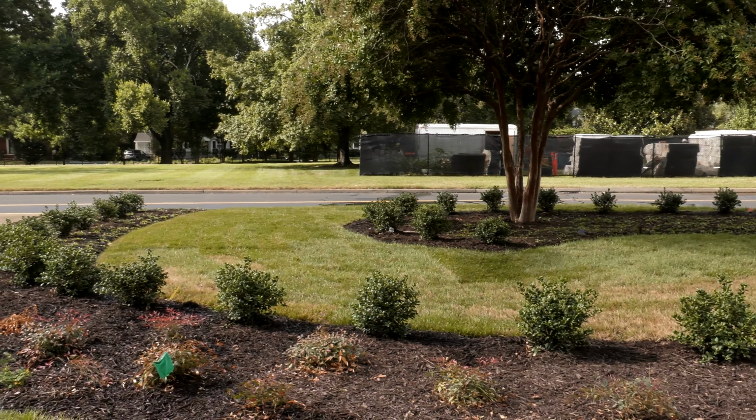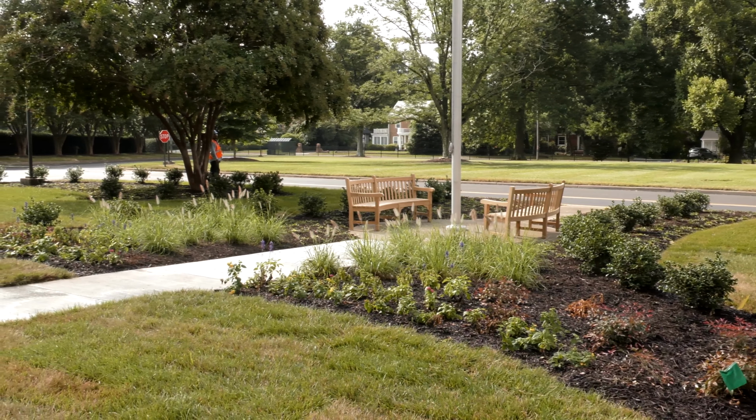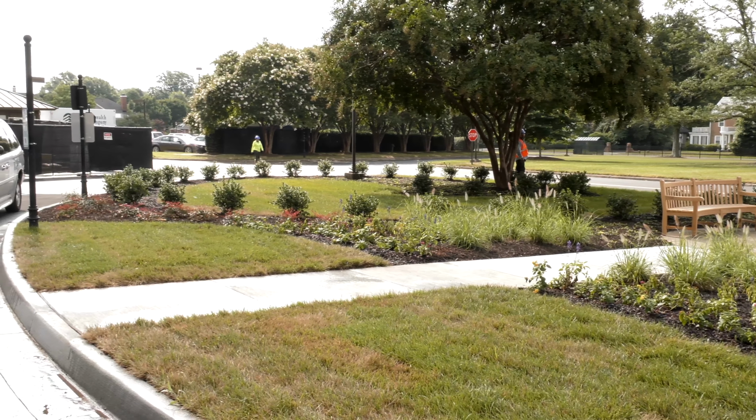This hedge behind me will be a serpentine hedge as it grows in together, and then we have a small batch of annuals that is already planted and will continue to be annual color in years to come.